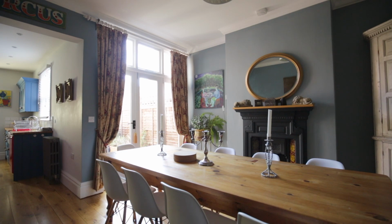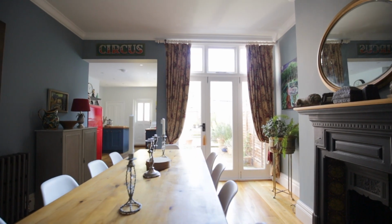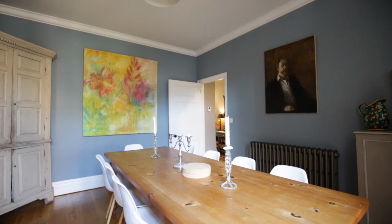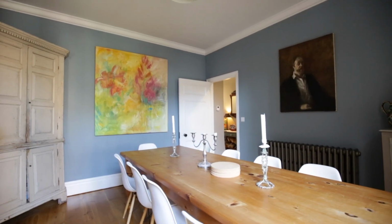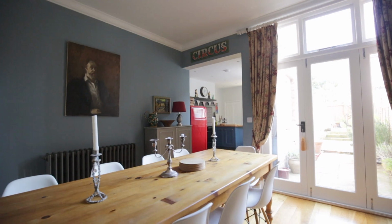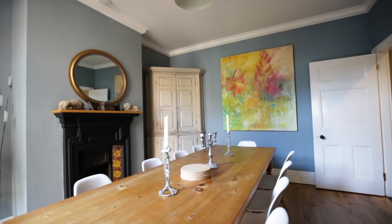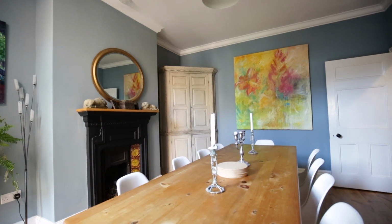As we head into the rear of the property, what we start to find is the benefit of a rear extension that's been added, which just begins to pull the accommodation further along, and the result is that you gain this wonderful open plan kitchen dining area. The dining area itself is a good size, has French doors leading to a rear terrace, yet another gorgeous feature fireplace, and of course those wonderfully high ceilings continue.